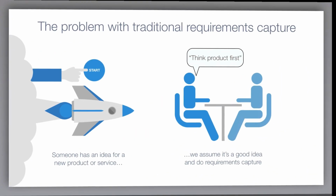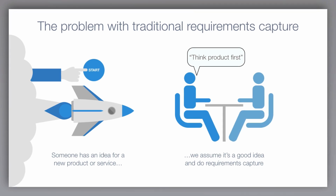Here's the problem with traditional product development in a nutshell. Someone has an idea for a new service. We assume it's a good idea and we do requirements capture. We assume it's a good idea because it's been proposed by a senior manager in our organisation and surely they've done the research to check that this thing is needed. But the problem with this approach is that we're not checking if the idea we're working on is actually any use. This means the business analyst can easily end up defining requirements for a product that's not needed.